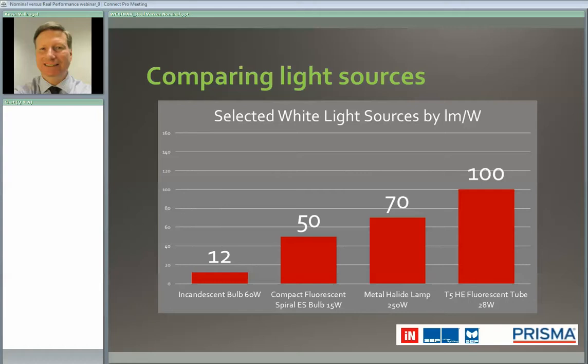The next one along is the humble energy saver that we spoke about just before, the compact fluorescent spiral bulb, 15 watt. It does about 15 lumens per watt. Then we've got the metal halide lamp, 70 lumens per watt. Now you can get good ones and you can get bad ones, but just a general metal halide lamp, 250 watt, we'll just say 70 lumens per watt. Then we have the T5 fluorescent tube, common thing that you'll have in your office lighting in the ceiling, 28 watts, about 100 lumens per watt if in a good temperature control environment. So it just sets the scene for efficiency between some of the known light sources.